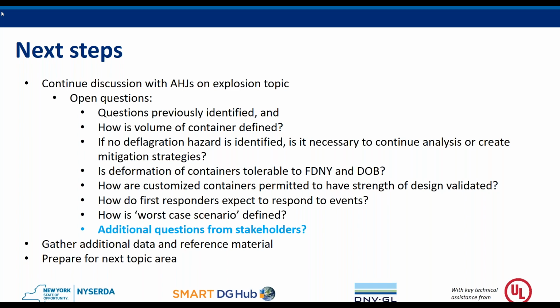We have a question that's come in here about the data that's being collected, and they want to know if there will be an effort to collect and anonymize all the data so that future testing will not be required.